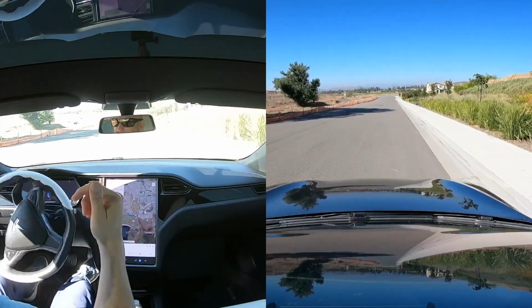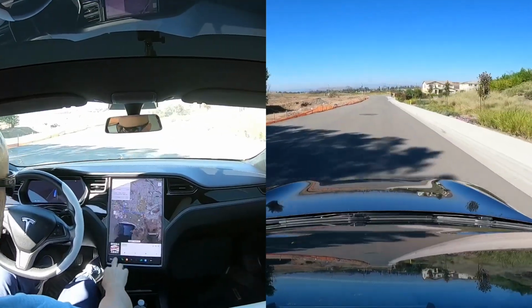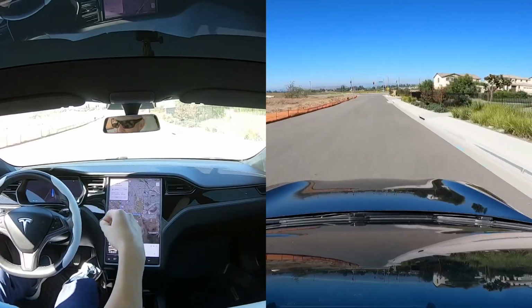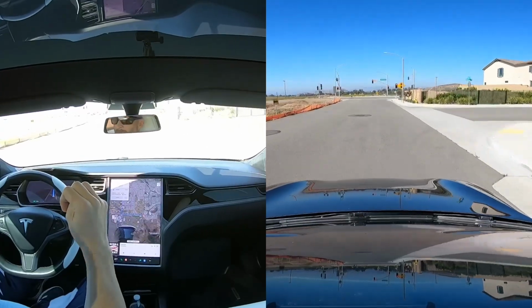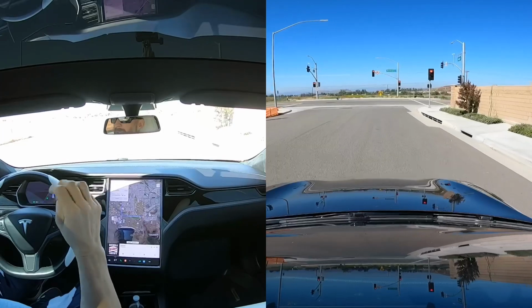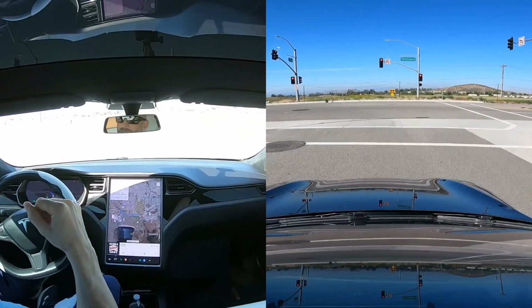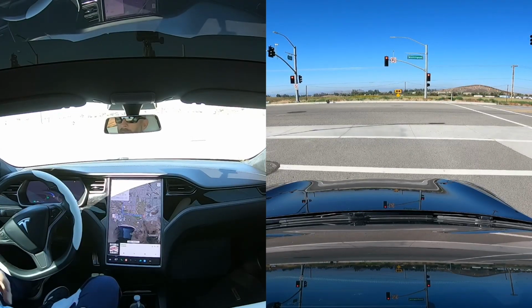All right, here we go. I told you guys I was gonna do some more full self-driving for you guys. So here we go. Now again, the only time you'll see my hand come down towards the steering wheel is just to tap the button to let it know that I'm here, alert, and ready to grab the wheel.